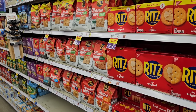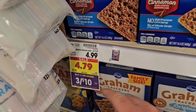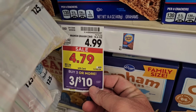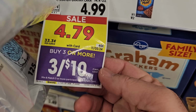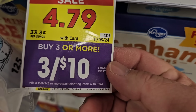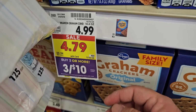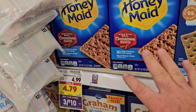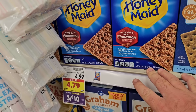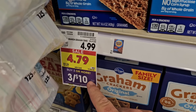It's all confusing. I was checking out Honey Maid graham crackers here. It looks like that might be part of that deal as well. Mix and match. It says it's on the same sticker. 3 for $10. Mix and match 3 or more participating items with card. So I believe that this Ritz and those Triscuits family size boxes would be included. Not 100% sure, but pretty sure.